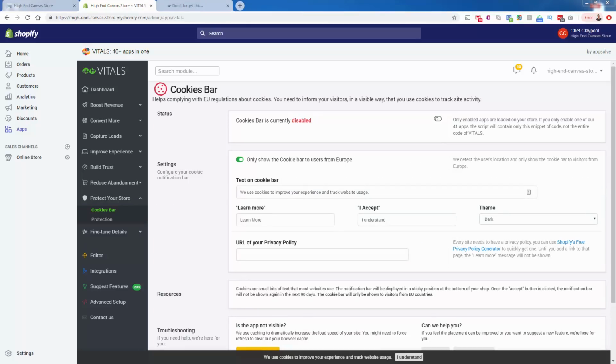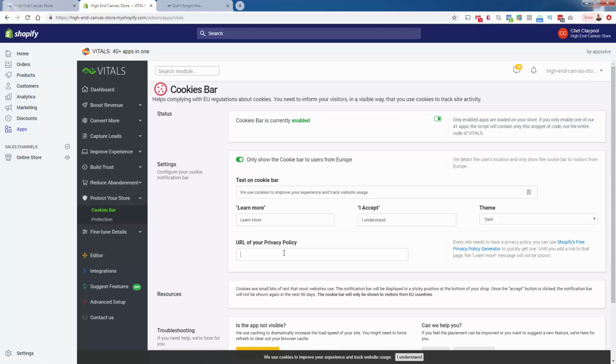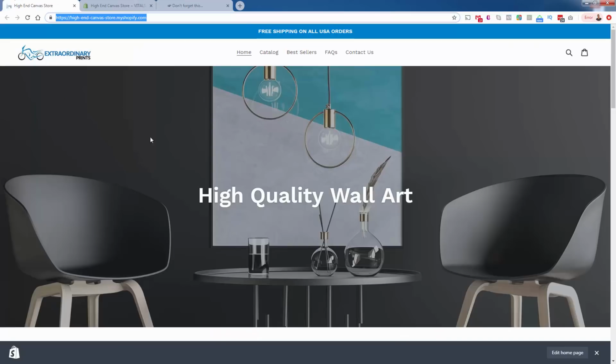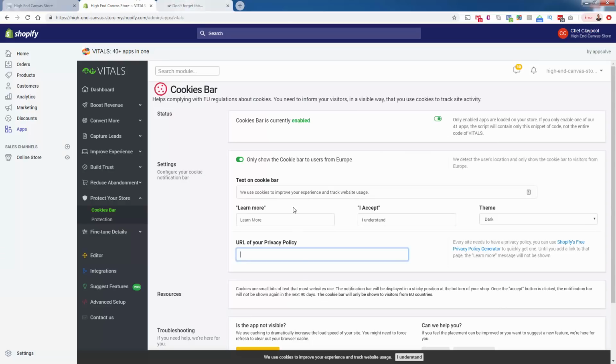To my European sellers, this app, the cookies bar, is super important to you. It's going to help you comply with your EU regulations of basically just displaying the fact that you're using cookies, right? You see the little message over there. We use cookies to improve your experience and track website usage. It's like the little default that you need to use as a European company. You can copy and paste the URL to your privacy policy, which should be on the footer of your site. So we can go ahead and do that.